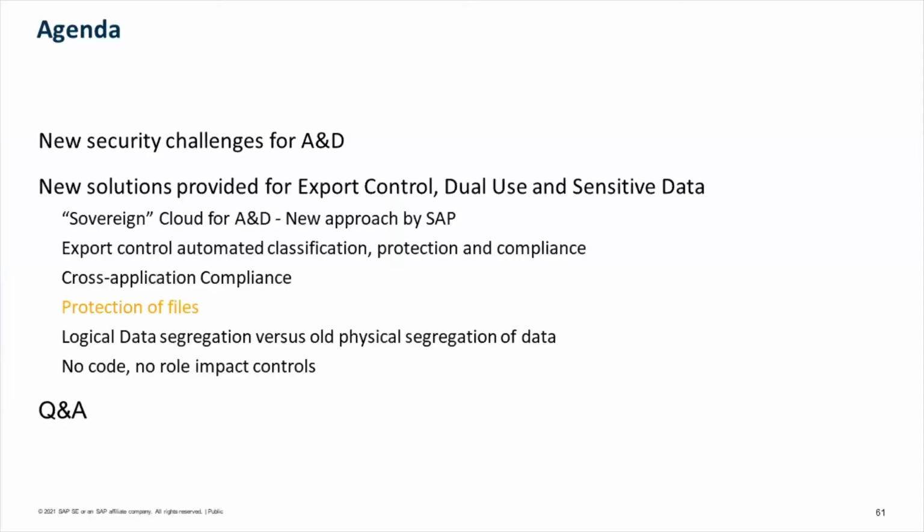Thank you so much, Nicolas. Fourth innovation, critical for A&D customers: protecting the files which may contain critical defense or export control data. Those files can easily be extracted today by legitimate users using their roles, who can save them on their local drives and may send them unprotected to friends in China, in Russia.